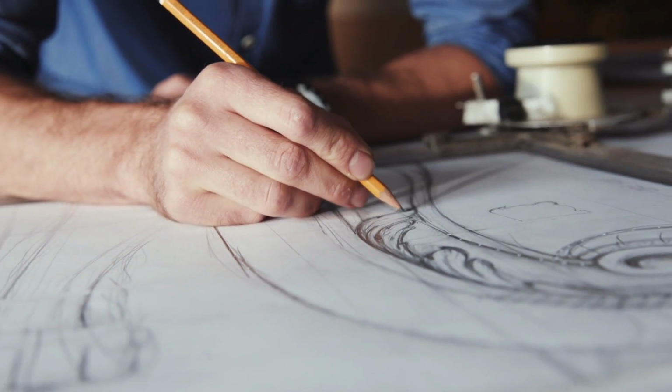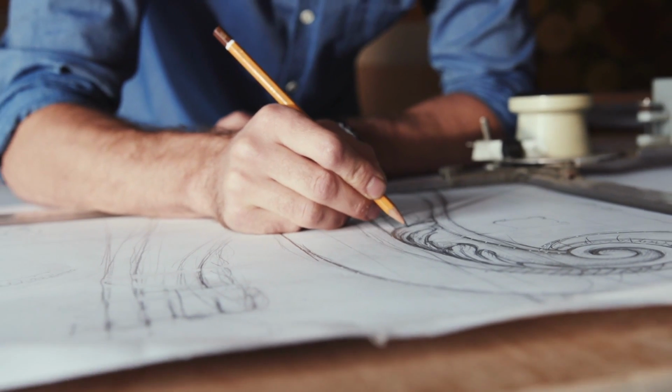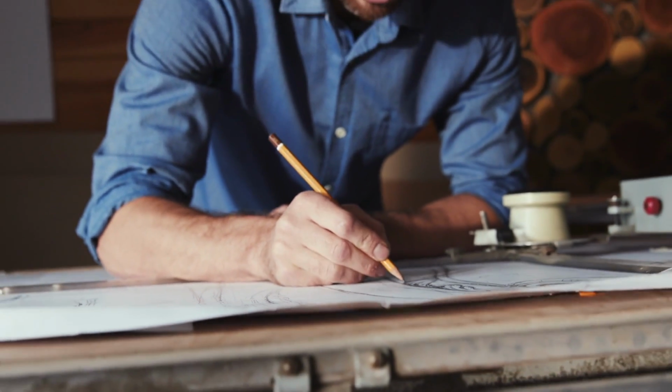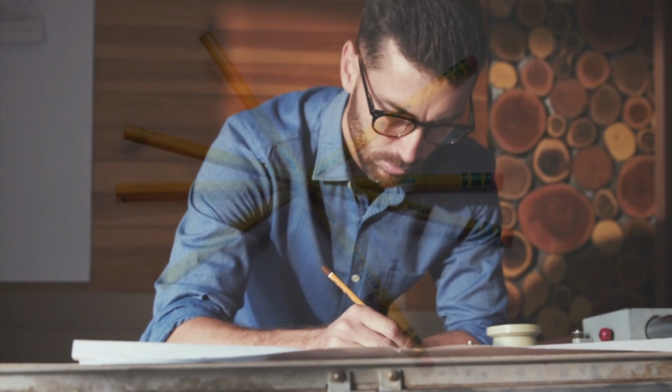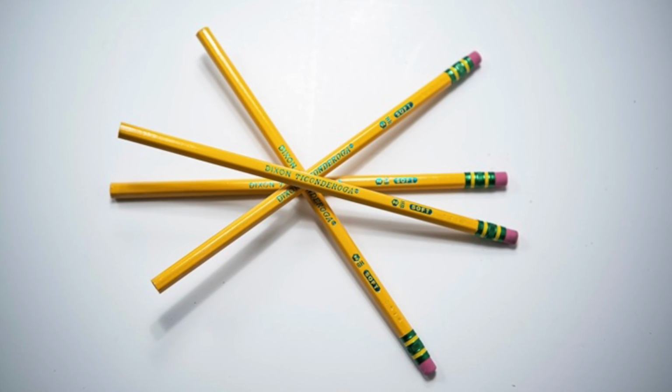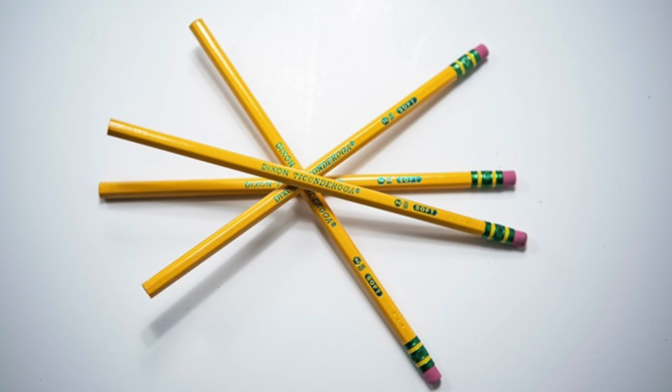Interestingly, some pencils today come without erasers, especially high-end art pencils. Artists often prefer to use separate erasers that give them more control. But for the rest of us, the pink eraser is as much a part of our daily writing lives as the pencil itself.